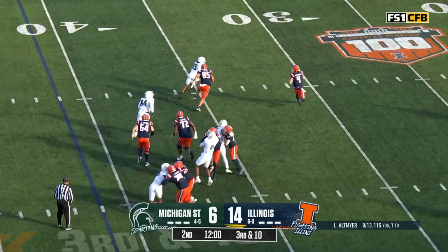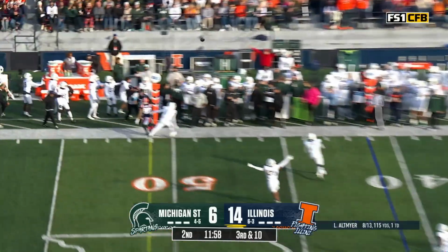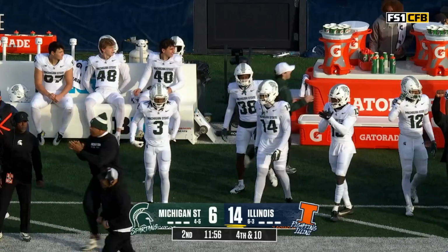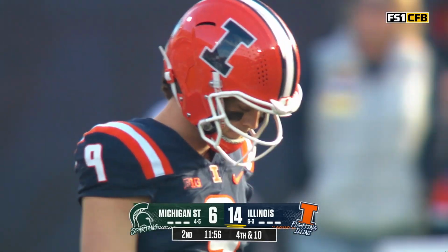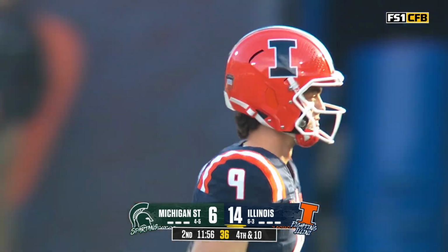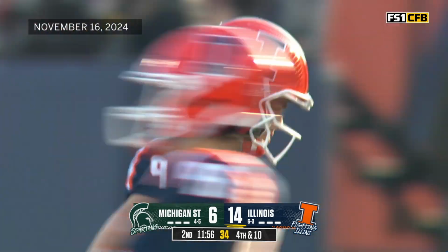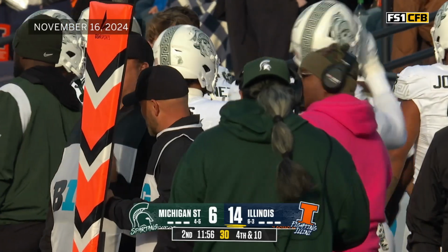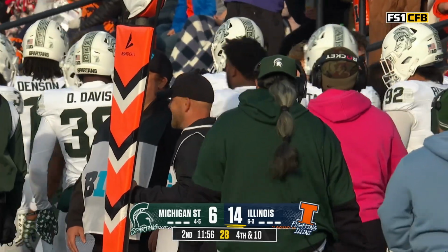Bring 5, Altmaier scrambling, throwing. He throws it away. And Michigan State's defense with a 3 and out. Even after Illinois had the short field, they can't do anything with it. They'll have to punt. Yeah, Joe Rossi, the defensive coordinator, dials up a little corner blitz on that one, trying to bring pressure from different areas.